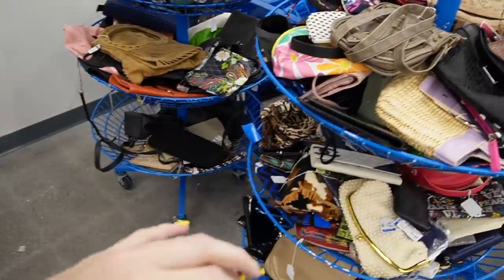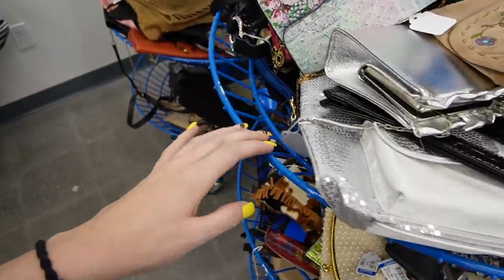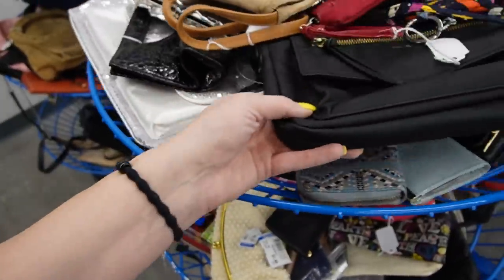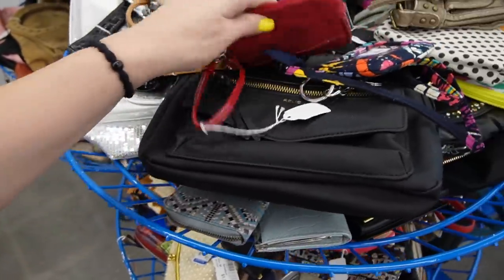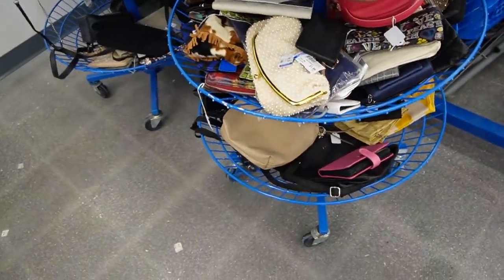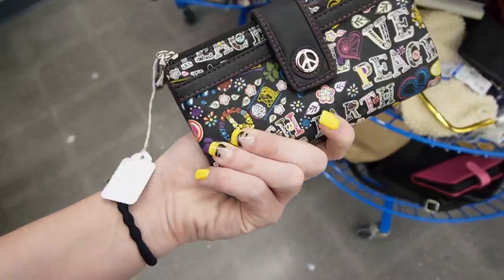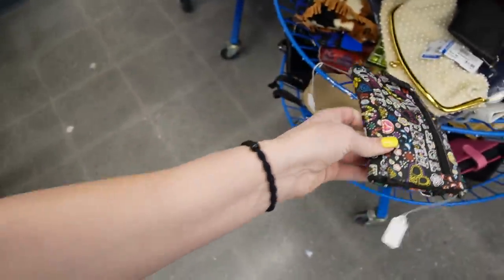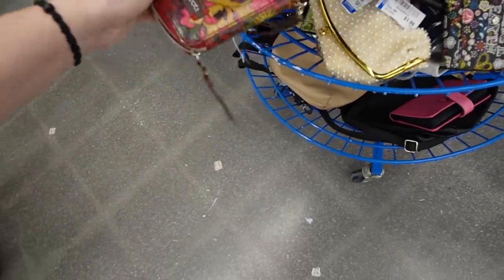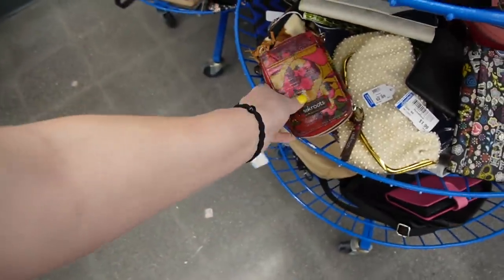Last time I was here, I actually had pretty good luck in the wallets versus the purses themselves. Ooh, it looks like it's about to rain out. I should probably wrap this up pretty quickly. Otherwise, I'm gonna get soaking wet on my way to the car. Here, I just like the pattern on that. I think it's fun. Looks like Sak Roots. Yes, Sak Roots. Ooh, it's in pretty rough shape though.